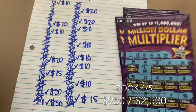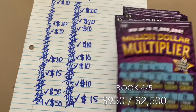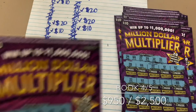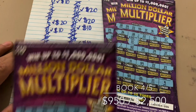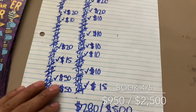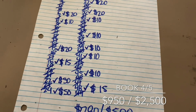Ticket number 22 was 50. Ticket number 18 was 15. Ticket number 15 was 20. Number 8 was 10. 6 was 20. And ticket 00 was a ticket, guys. So we got back 80 once again. I don't know, guys, I was hoping this book would be nicer to us, but hey, it wasn't.